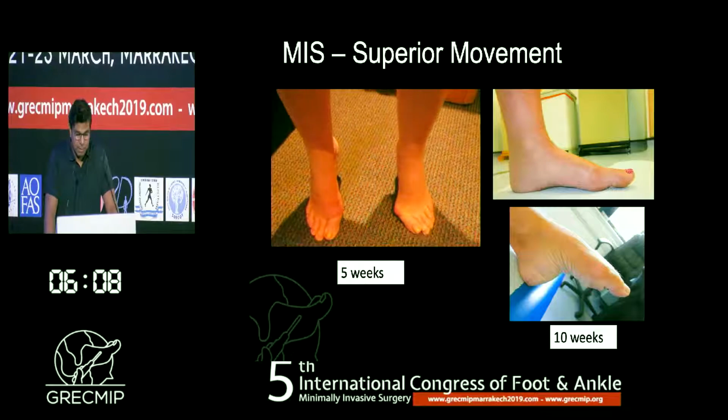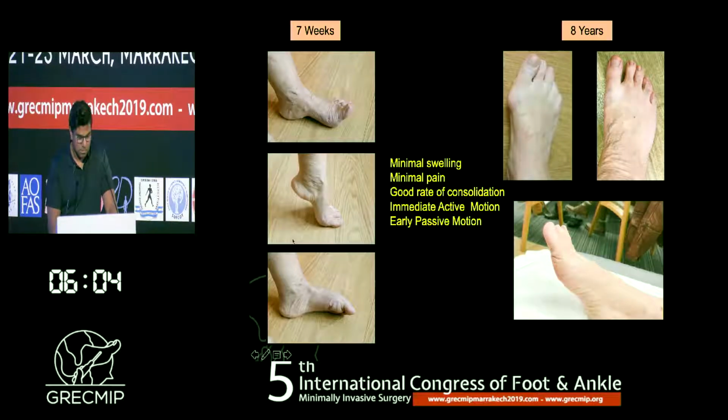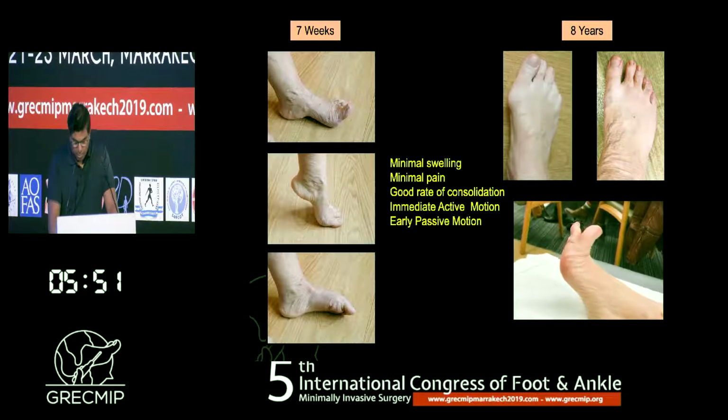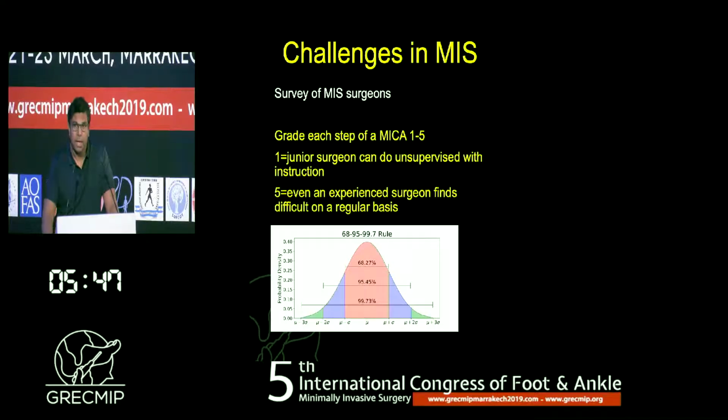This lady is 5 weeks out from surgery on her right foot. These are the outcomes at 7 weeks. And we know that if you can get a good early range of motion, you can maintain this forever. This lady came back to see me 8 years later. So that critical early first 2 or 3 months is really vital in determining what your long-term range of motion is.